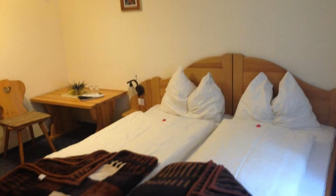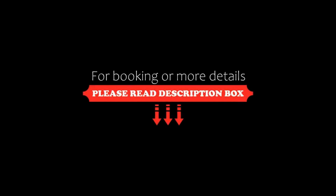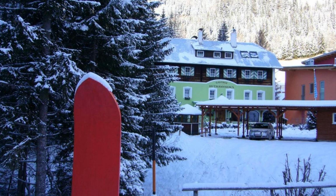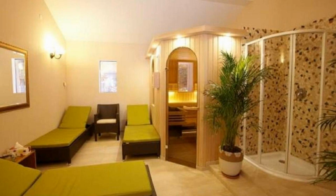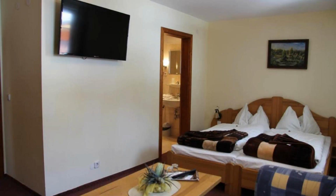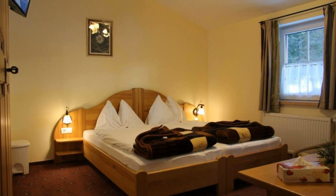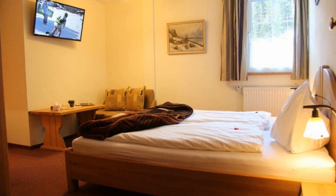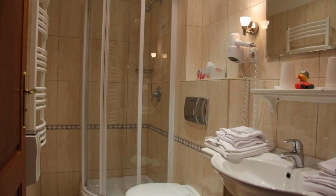The check-in time of this hotel is 1 p.m. and the check-out time is 10 a.m. Pets are allowed in this hotel. The hotel accepts major credit cards and reserves the right to temporarily hold an amount prior to arrival. Guests are required to show a photo ID and credit card at check-in.